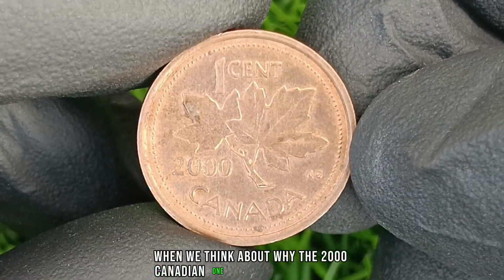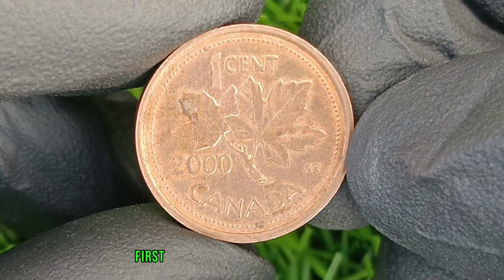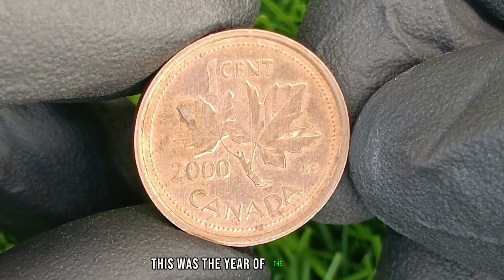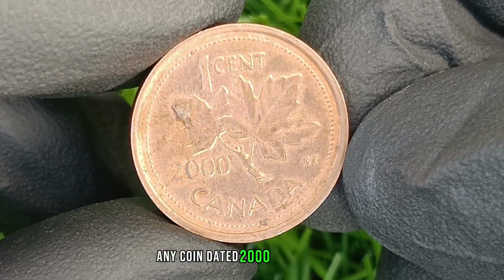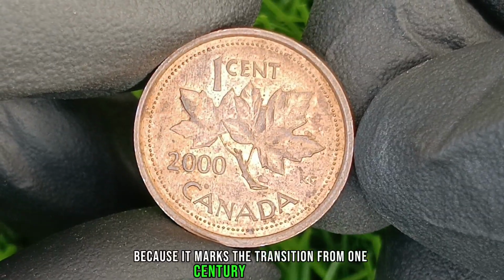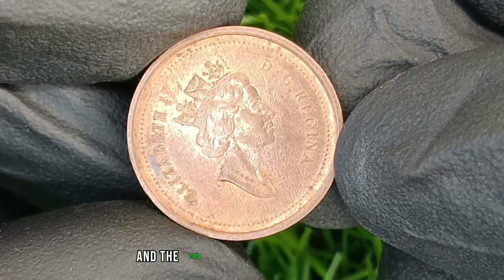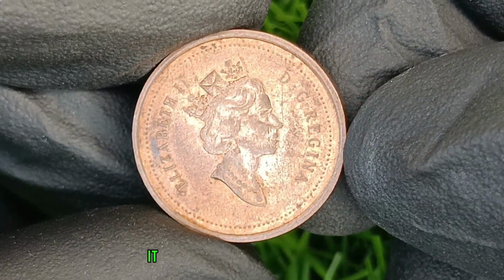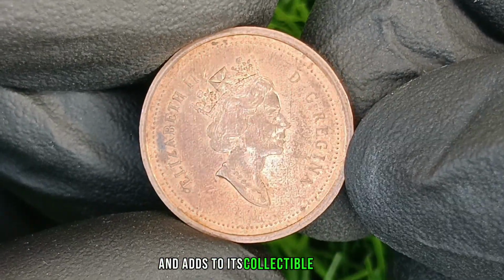When we think about why the 2000 Canadian 1-cent coin is valuable, we have to consider several factors. First is the historical importance of the year 2000. This was the year of the millennium, a major milestone in history. Any coin dated 2000 has a special significance because it marks the transition from one century to another. Collectors love coins from milestone years, and the 2000 Canadian 1-cent coin fits perfectly into this category. It might only be a penny, but its date alone makes it appealing and adds to its collectible value.